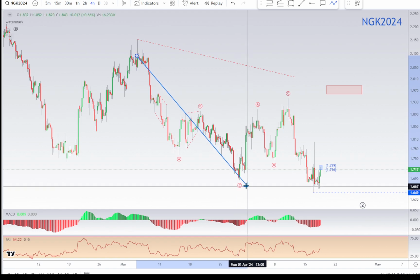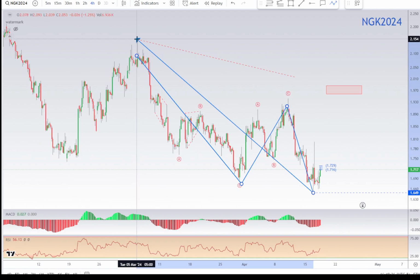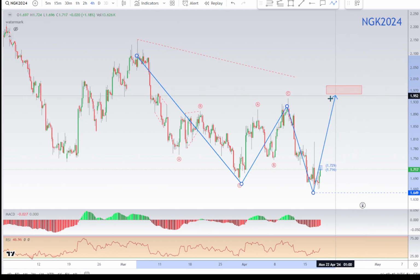I think that's A. And we had an ABC, and then we had straight down. So I think this is A, this is B, and this was C for the B wave. So I think that's A, this is B, and now they should be coming up into this region, which I got marked at like 1958 to about 1985, somewhere up in here. And it should be pretty impulsive.